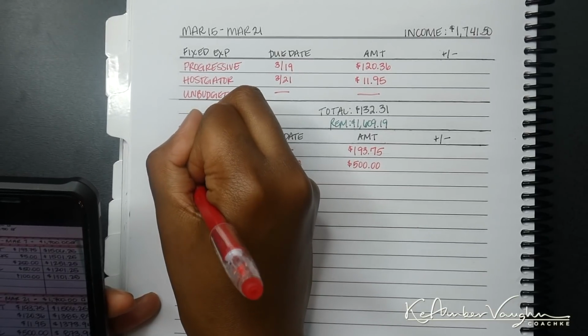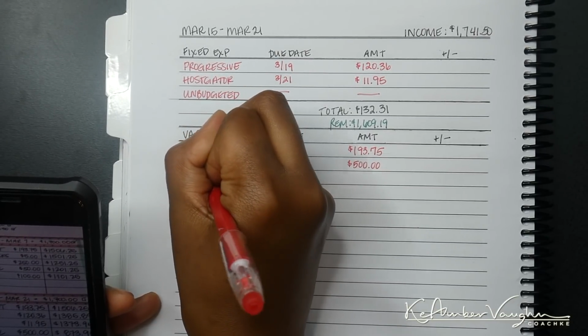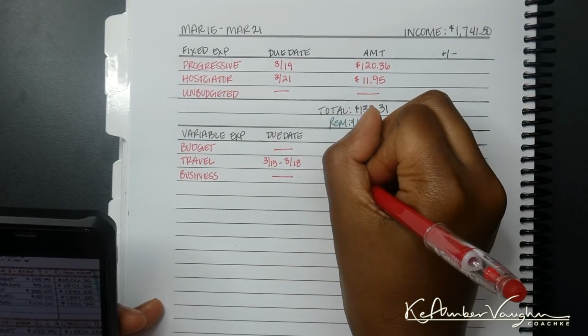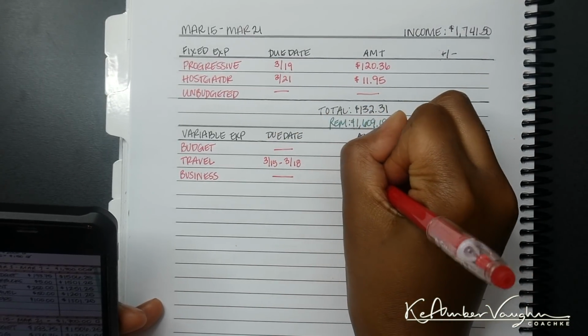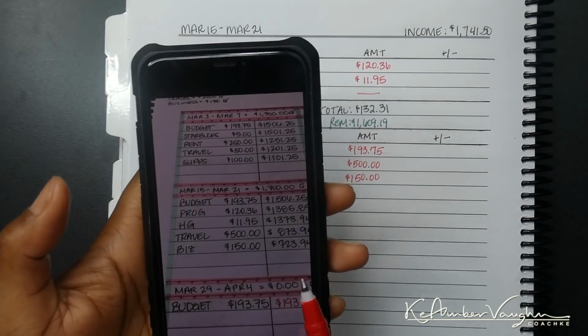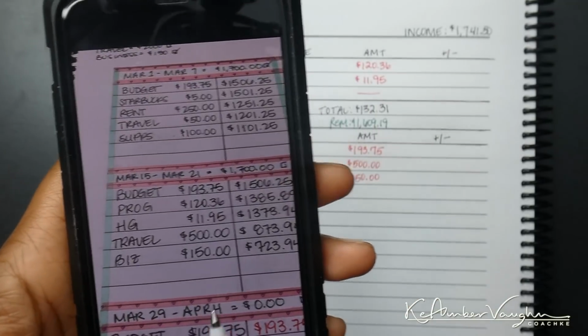And then we have business, and there's no due date, and I'm going to put $150. So even though I already spent some of the business budget, I go based off of whatever I put in the monthly paycheck to paycheck overview.